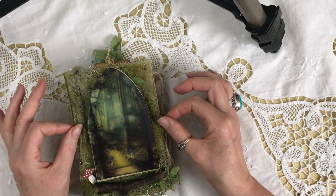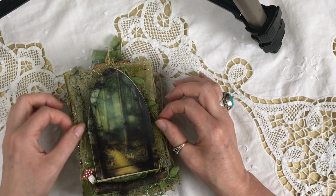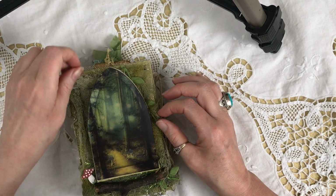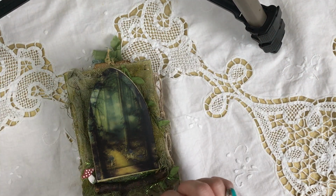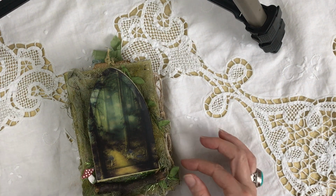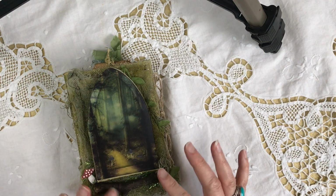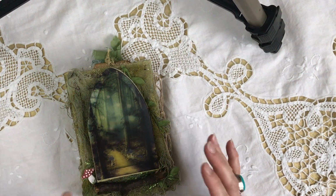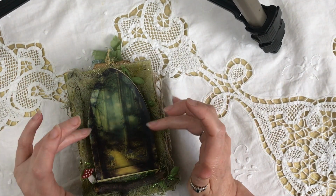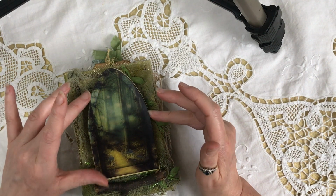The front of it is I've just collaged it up with little bits of cheesecloth, which I've stained up using Tim Holtz Forest Green Distress Sprays. There's some little leaf vines, little bits of twine, a little bit of a twig, which I thought would make it feel a little bit woody. And I bought this door recently off eBay. I think it was eBay.